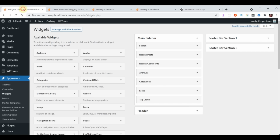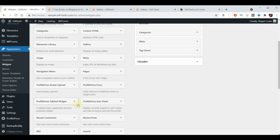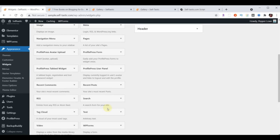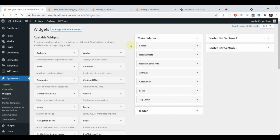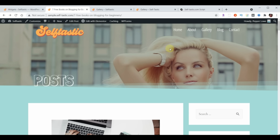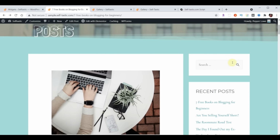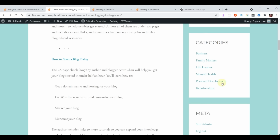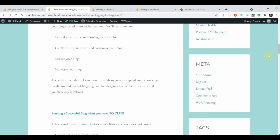That order right there matches what we have on our list. Again, you could pick other ones if you want to put stuff in there, but these are basically the general tool set you're going to see on most blogs. And there is no save on this page, so basically it's already saved. So now if we come back over to our post and we hit reload, you can see the sidebar has been added. We have a search box, recent posts, comments, archives, categories, meta options, and a tag cloud.